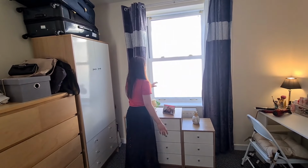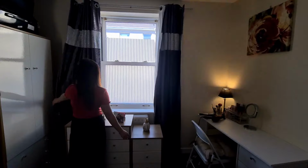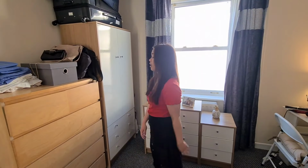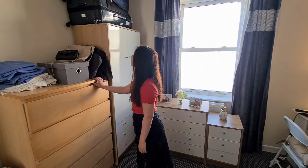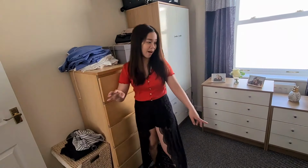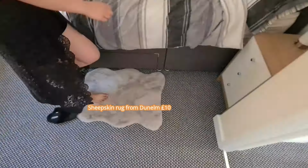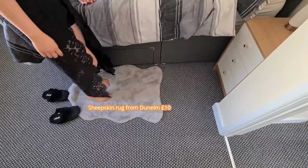Yeah, and this window as well. Frosted thing there, same curtain from the previous flat, and another chest of drawers. Luggage is there. Yeah, so I saw my bags there. So basically this is the bedroom, and of course this one. I just saw it, so I feel like I need to have it as well.